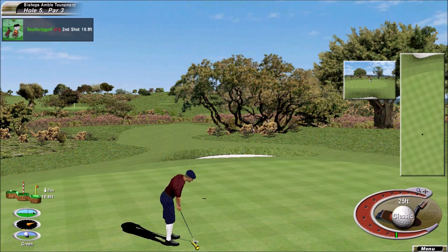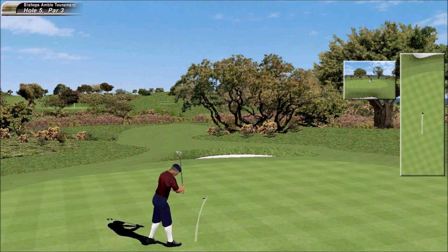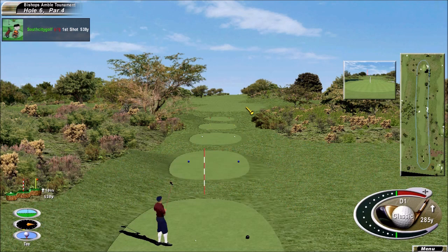And his putting's what's been letting him down. This length, 10 to 15 feet, only 26%. Didn't go, chance gone. That's always a tricky green to read. Hardest hole on the golf course, playing almost a shot over par.